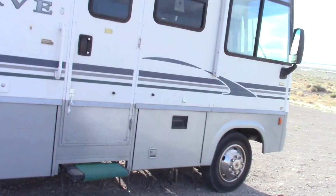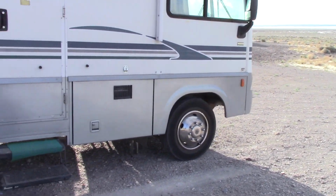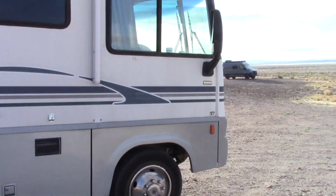How do we keep the battery charged? One way is to run the generator. If the batteries are getting low, we can run the generator for a while and it recharges them. Another way, which charges it a lot faster, is to run the actual engine. But it also uses more gas.